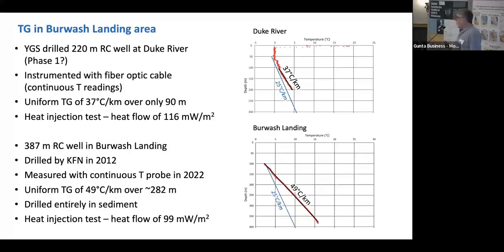The well at the bottom is another continuous temperature reading that we took in the well in Burwash Landing, and in that area we got 49 degrees per kilometer. So that's kind of interesting. The issue with the well at Burwash Landing is it's entirely in sediment, entirely in glacial sediment, so it's not consolidated rocks. And traditionally, the heat conduction in those rocks is not reliable to measure a crustal geothermal gradient. So Jasmin and his group did other tests, and they will be on a poster around here, and he can talk more in detail about those measurements.